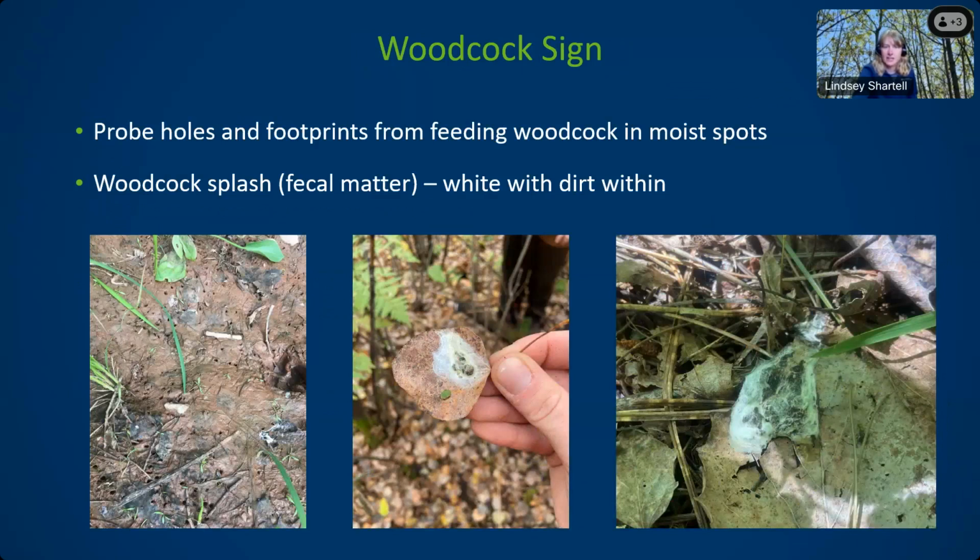It's a good tactic to keep an eye out for woodcock sign. Probe holes from feeding and footprints in moist soil are a good indication that woodcock are nearby. Woodcock splash or fecal matter is also common in areas with woodcock. It's a white splotch with dirt within it. In areas where there are many woodcock, there can be splash all over the forest floor. Wet splash is fresh and it dries up as it gets older, and so dry splash indicates that woodcock were there previously.